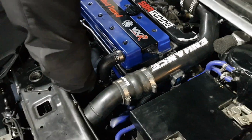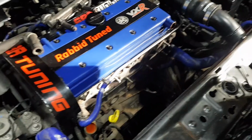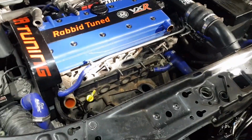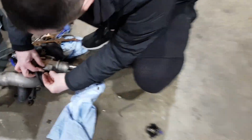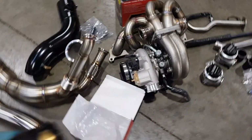So it's got to strip everything off the car now. Come back soon. Turbo is off. Pot noodle is finished. Yep. What else is going on? New studs. All the studs came out, no problems. New ones are going in. Got the old recirc valve out, the old turbo. And this will fit lovely in the side of our EFR.